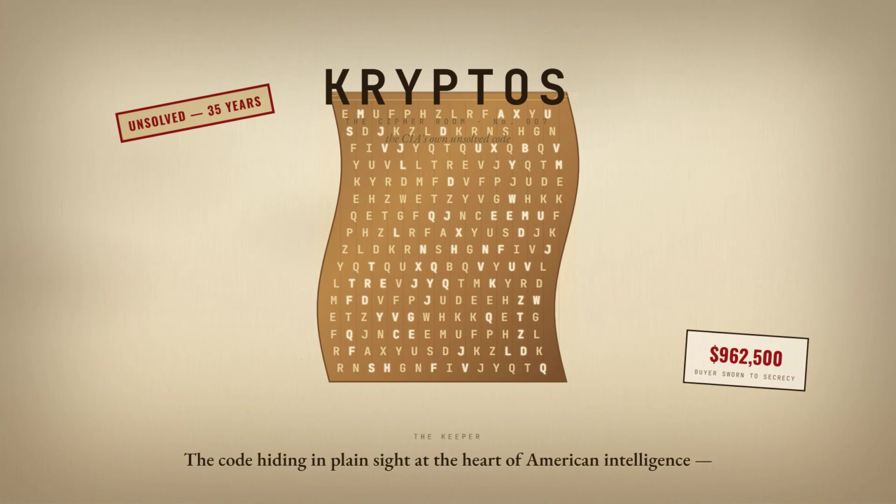Tonight, Kryptos. The code hiding in plain sight at the heart of American intelligence, and the answer that just sold for nearly $1 million.